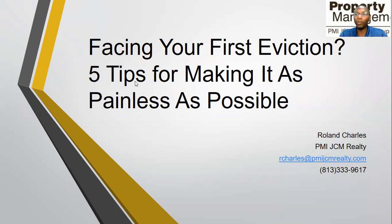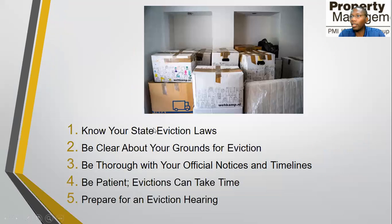Now, having said that, if you do get a tenant that you do have to evict, I want to give you 5 tips that can make your eviction process as painless as possible, right? So this may be your first eviction. You may be a pro at it. And I think regardless of where you are on the spectrum, this information will definitely help you perform your evictions in a streamlined and efficient way to help you reduce the stress that it typically causes most rental property owners.